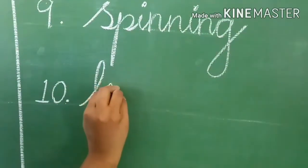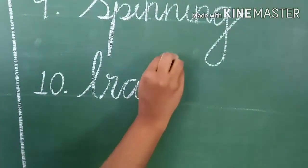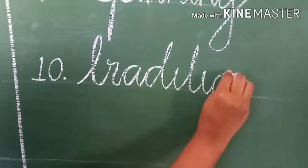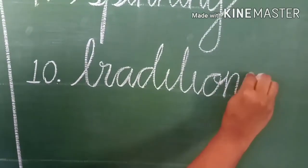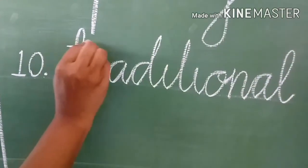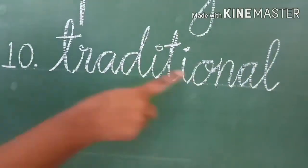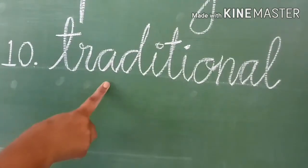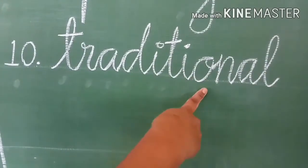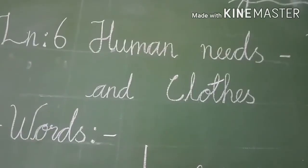The last one is traditional. T R A D I T I O N A L. Traditional. Tenth one is traditional. T R A D I T I O N A L. Traditional. Right, children?